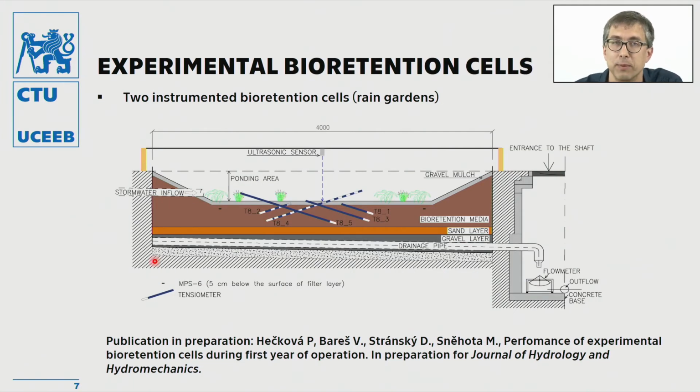The second experiment was an experimental rain garden that is also called a bioretention cell. It is basically a dip in the ground that can be filled with water during rainfall and then slowly drains after the rainfall. It's also heavily instrumented with water content sensors and tensiometers. And we also monitor water balance, so how much water flows in and how much water flows out.